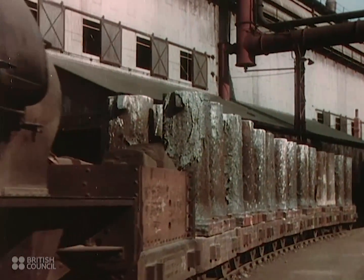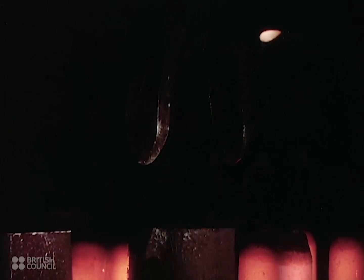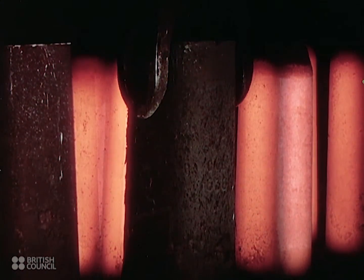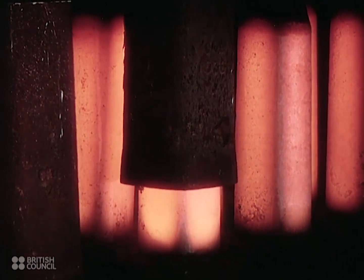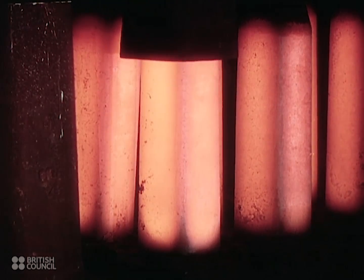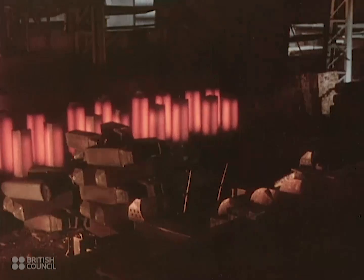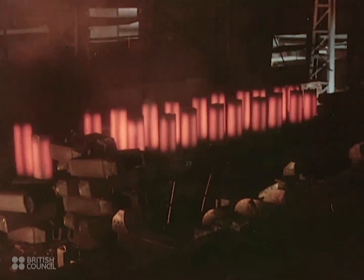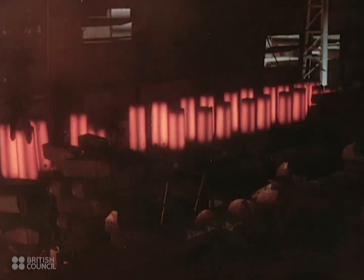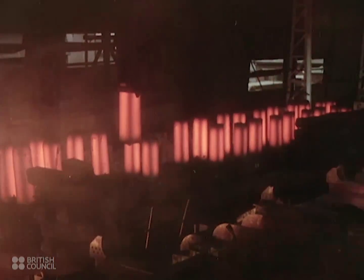As soon as the metal becomes solid, the molds containing the ingots are brought to the stripping bay where the molds are removed. Ingots are the basis of steel production. They can be rolled or forged into billets, blooms, bars, slabs, plates, rods, wheels, girders or tubes, into any of the wide range of semi-finished products which feed the world's engineering shops.